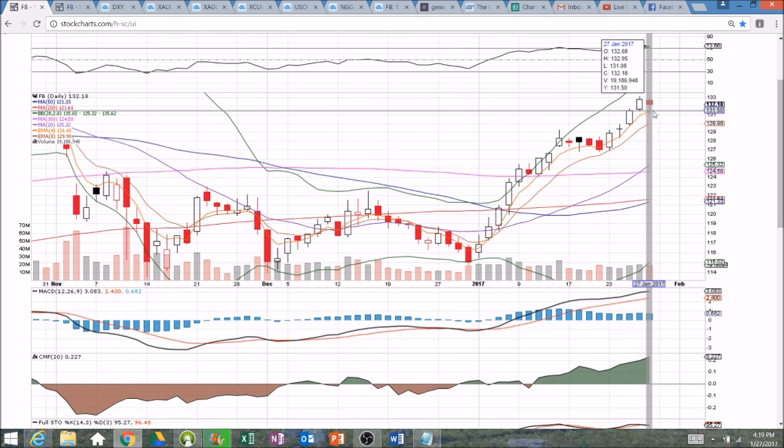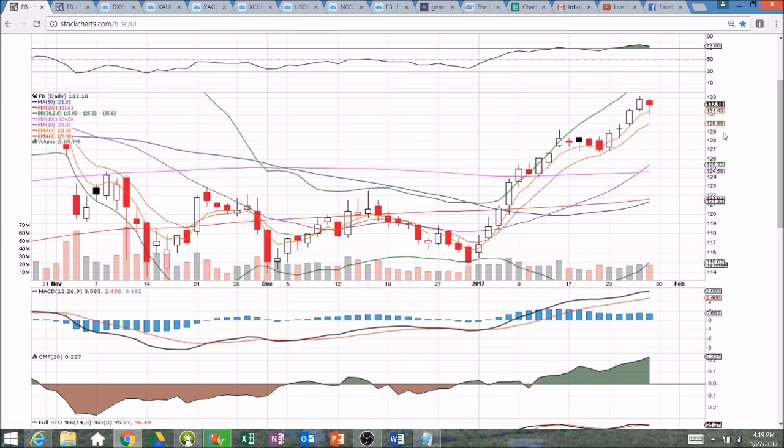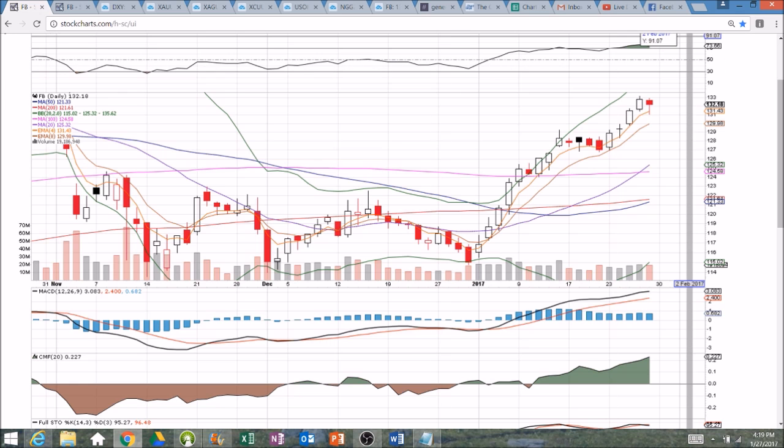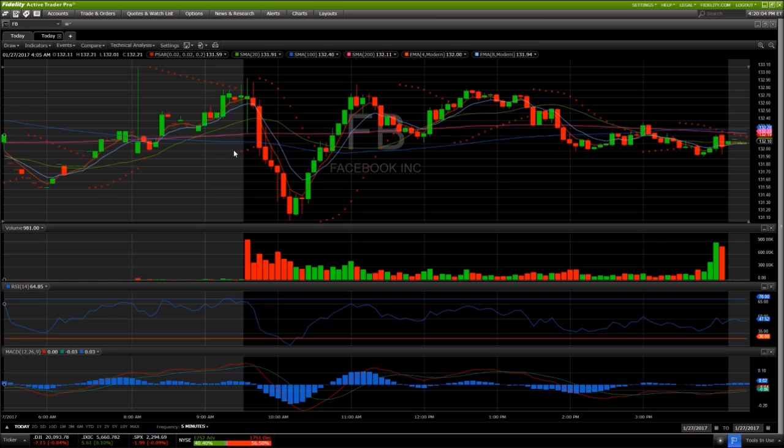Short-term support on the daily, we're going to be looking at the low of today, 131.08, because clearly the bulls defended that level with a nice strong bounce and a long lower wick. So on the shorter term time frames, there was a nice trade opportunity here and tons of volatility to start the day. First trade we were looking at was bearish, and that's because Google was the leader.